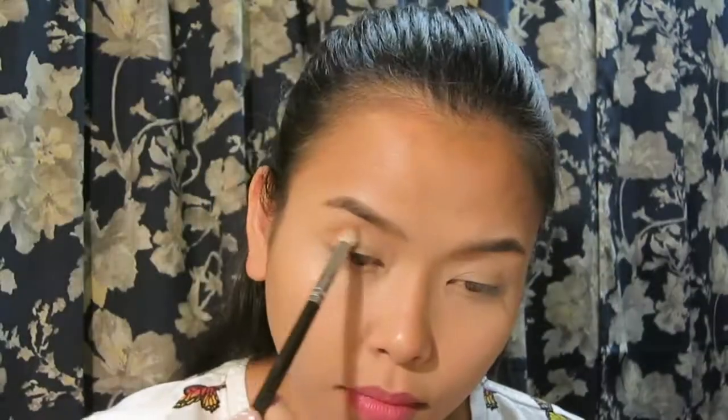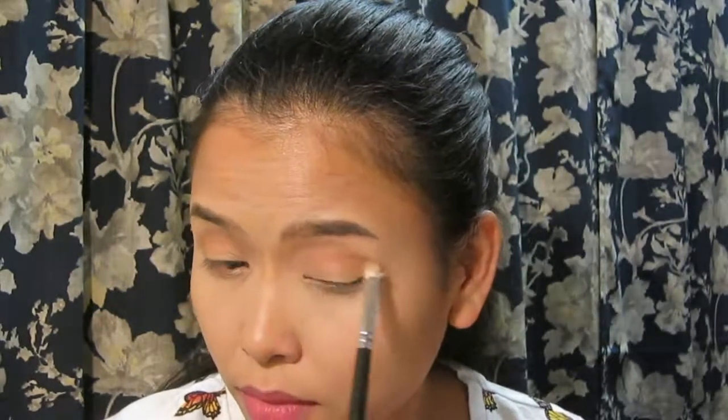I am gonna apply a NYX shadow base. That way we can tell if these shadows are going to glide on nicely on my lid. And then the first shade that I applied is the one on the top, which is kind of a pinkish color. I'm just going to use it as my transition shade, and then also I am going to apply that second color from the second row, which is a mauve color, which is really pretty. And then I am going to mix and match the coral and the pink all together.